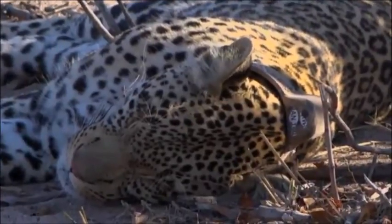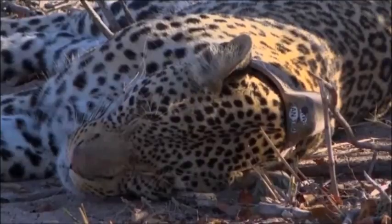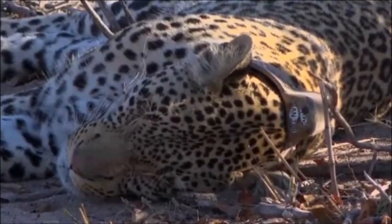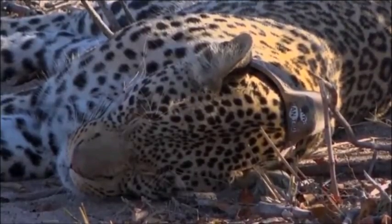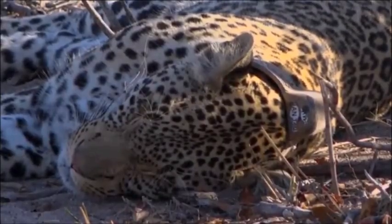You can see it over there. Many, many animals get collared. It's a practice that has been happening for decades and with little to no effect to this animal's health and well-being whatsoever.